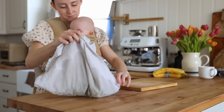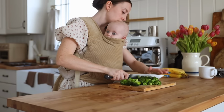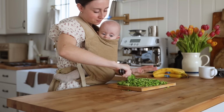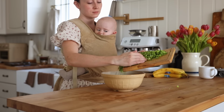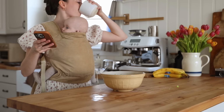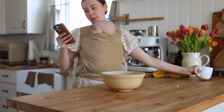Anyway, back to the broccoli tots. Once the broccoli was cooled down and dried out a little bit, I started chopping it, and I wanted to chop it really, really fine. Think the size of your baby's pinky nail. That's the size that you want these to be, because that's about as big as their airways are. So you want to be careful that everything is chopped up to about that size, or can be chewed down to about that size.